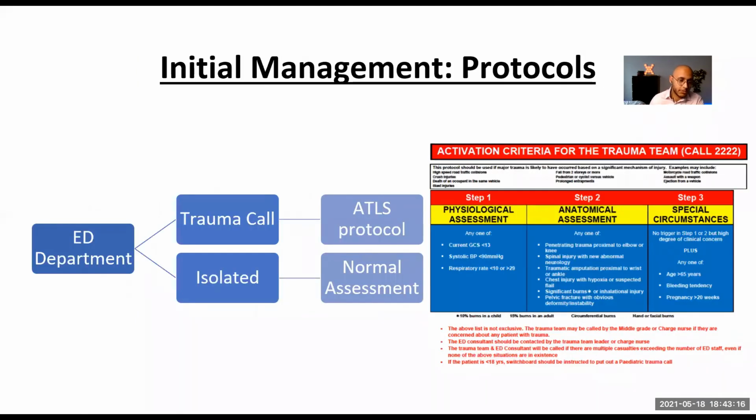As they come through the door, a primary healthcare professional, an ENP, a nurse, whoever it is, should always think about the mode of injury. You should always think, is this just a NOF, isolated, non-concerning, or should I be thinking about trauma calling this patient? Now, Rory covered the ATLS protocol very briefly, and he gave you some really good insights into it.